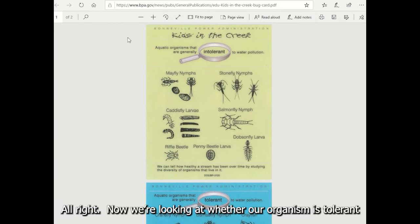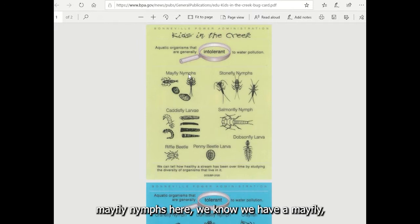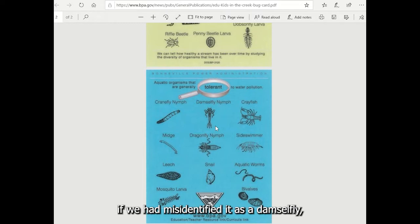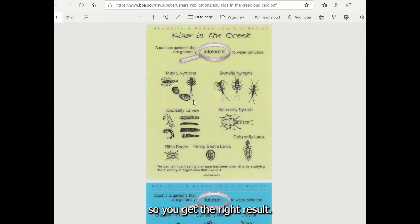All right, now we're looking at whether our organism is tolerant or intolerant. And this is the first key we're going to examine. So we're looking at the mayfly nymphs here. We know we have a mayfly and it's listed under intolerant. So that means this animal cannot tolerate pollution. Now, if we look down here, just to be sure, if we had misidentified it as a damselfly, damselfly is listed as tolerant, and that gives us a really different result, doesn't it? So you want to be sure that you're accurate in your identification so you get the right result.